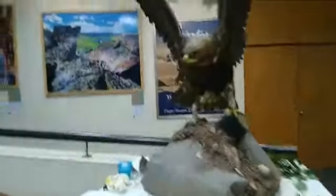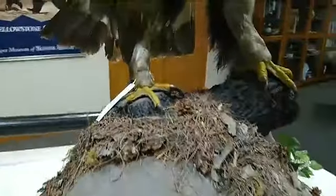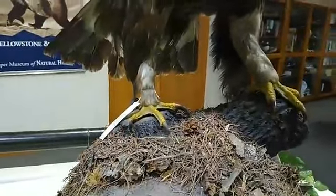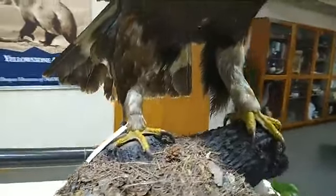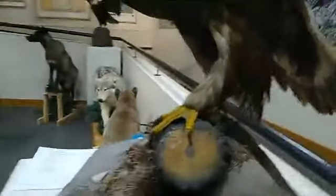Now, when we come over to our golden eagle and we look at those feet again, the feathers come all the way down to where those toes start. Golden eagles are what we call booted or true eagles. So their feathers come all the way down their legs to the tops of their feet. And let me come to the side here so you can really see those leg feathers and how they come down there.